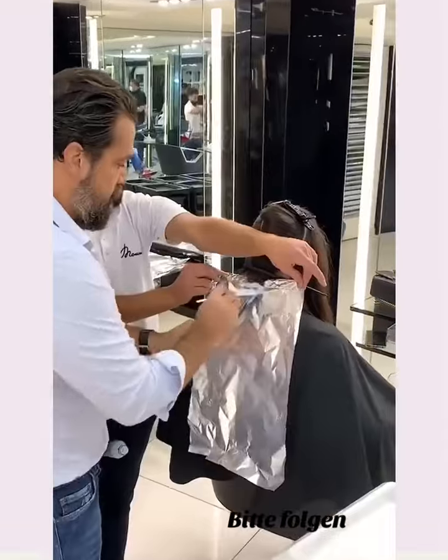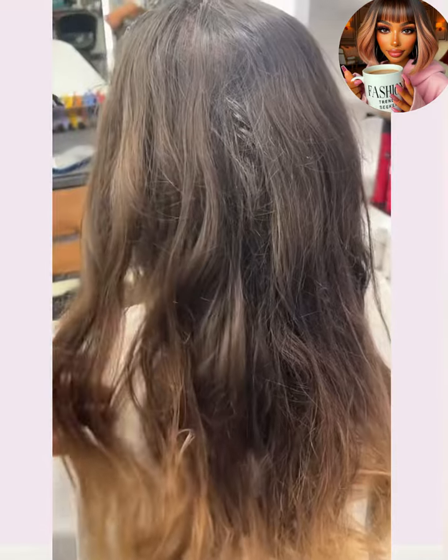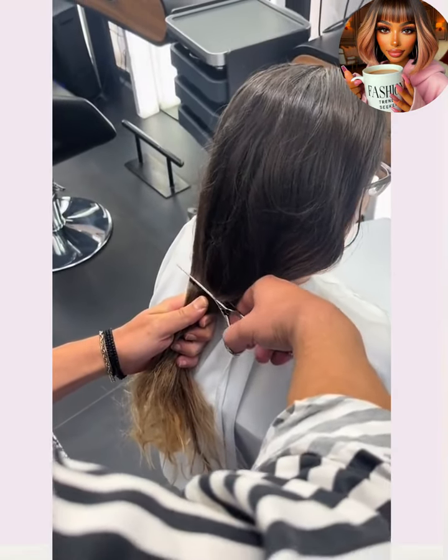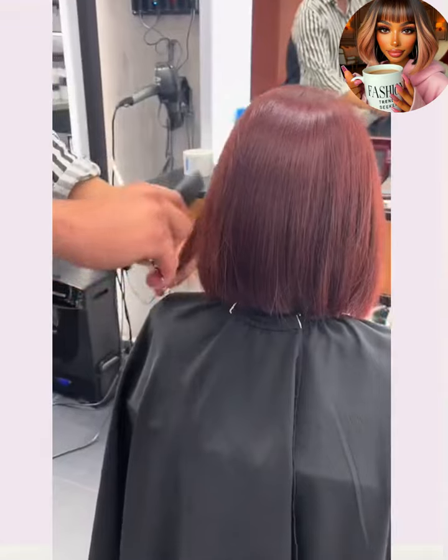Now, without further ado, let's get into today's hair transformations. So today we are going to be checking out some in-demand 2025 hair color ideas. So if you are thinking of trying a new hair shade, stay tuned.